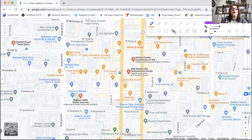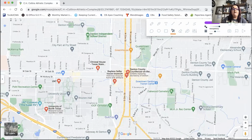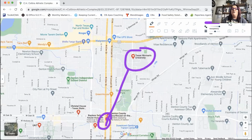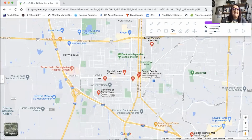And it's not that far from UNT. It's not that far from TWU. So here's UNT, if you want to see here, North Texas, and boop, straight shot to the square. Same thing with TWU. Here's Texas Woman's right here. Boom, straight shot down to the square right there. So the square is not very far from any one given place in Denton. So, okay, what else is there?